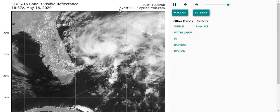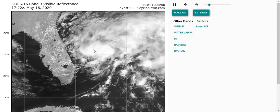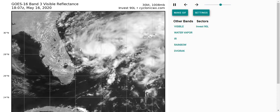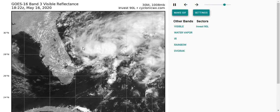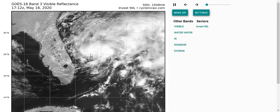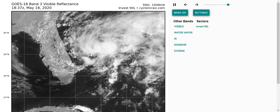Today I am looking at Invest 90L, which isn't going to be an invest very long because it has organized considerably in the past day or so and is now likely going to be a subtropical or tropical depression. The National Hurricane Center has said it has a 100% chance of forming in the next 2 days or 48 hours. And this is basically a technicality.